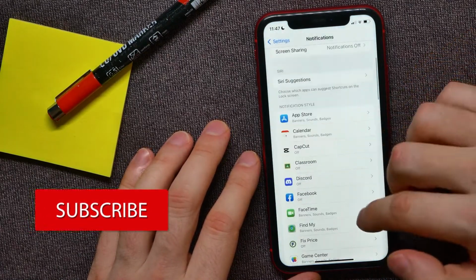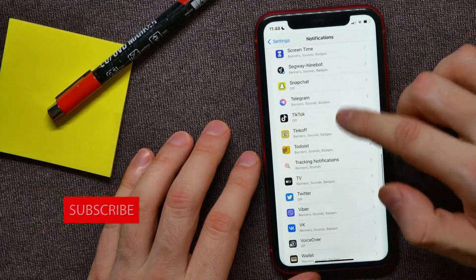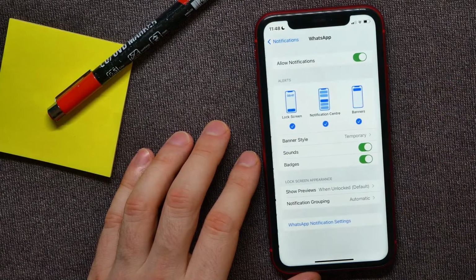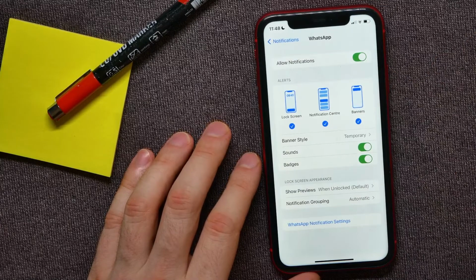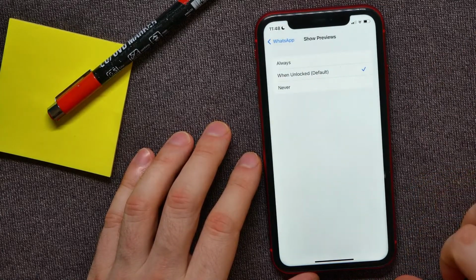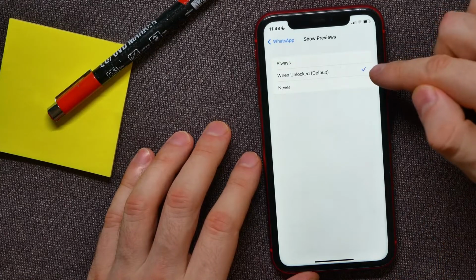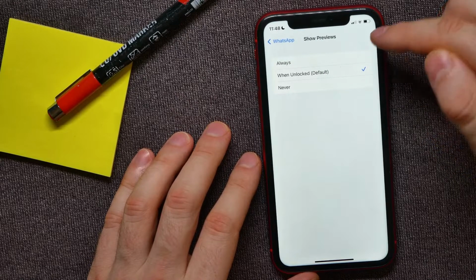Now here scroll down all the way until you find WhatsApp there, and here make sure that notifications are enabled on your device, and also you have to go into Show Previews and set this option to when unlocked or always.